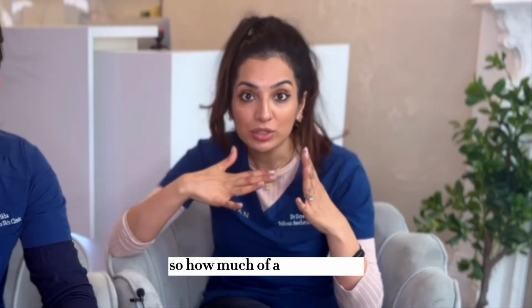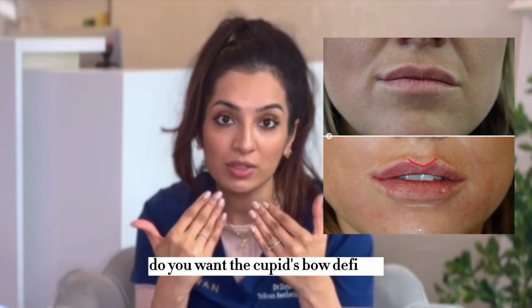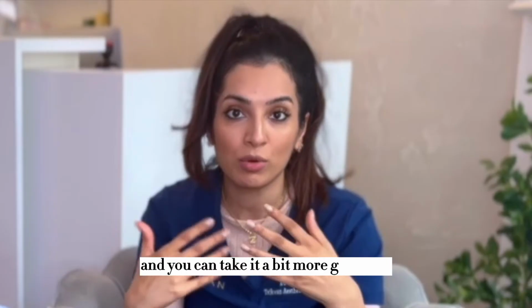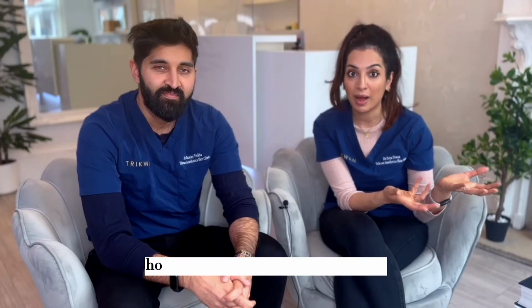So how much of a lift do you want? Do you want the philtrum columns defined? Do you want the cupid's bow defined? Do you want the shape slightly lifted or lifted a bit more? And you can take it a bit more gradually. The unpredictability is taken out of the result because actually with the toxin, it can be unpredictable how much your muscle responds to it.